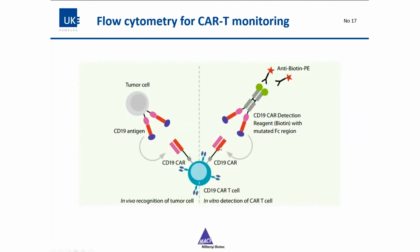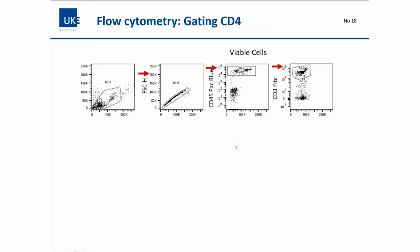Okay, and while we used this digital PCR, Miltenyi came up with a CAR detection reagent, which could now be used also for flow cytometry, as shown here. So CD19 CAR T cells could now directly also be addressed in the flow cytometer. And we also started to use this one. I'll show you just how we do this.